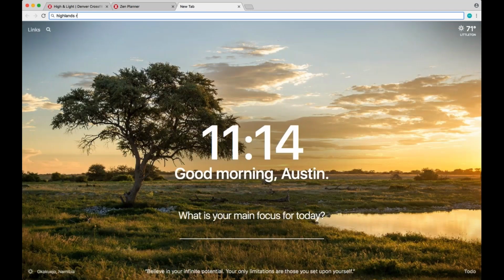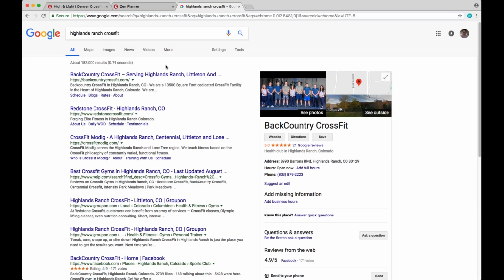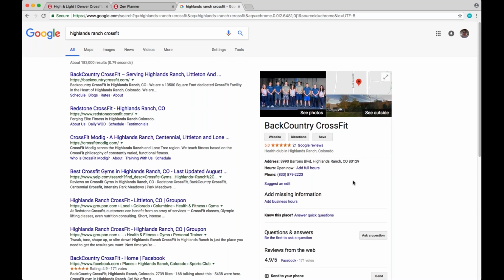So local search, like if we were to go to Google and search for Island Ranch CrossFit, the results show us a few different things. So local searches are going to be what you see here on the right-hand side. So Google recognizes my location and is starting to give me results that are applicable to where I'm located. As we start looking at these organic search listings over on the left-hand side, we can see where those key search terms are coming up.